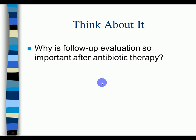So, why is follow-up evaluation so important after antibiotic therapy? Well, to evaluate the effectiveness of treatment and to identify potential complications such as effusion or hearing impairments. Because these children don't hear right, and if it's not clearing up and they didn't take the medicine and they keep getting these repeated infections, it could actually mess with their speech later on as well.